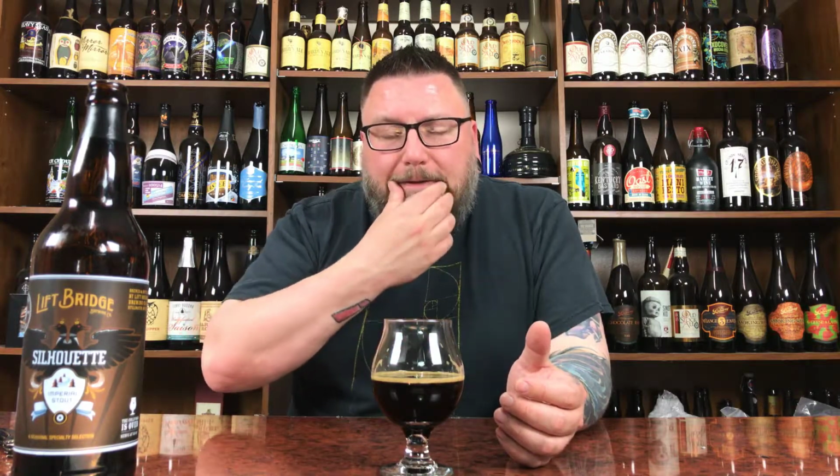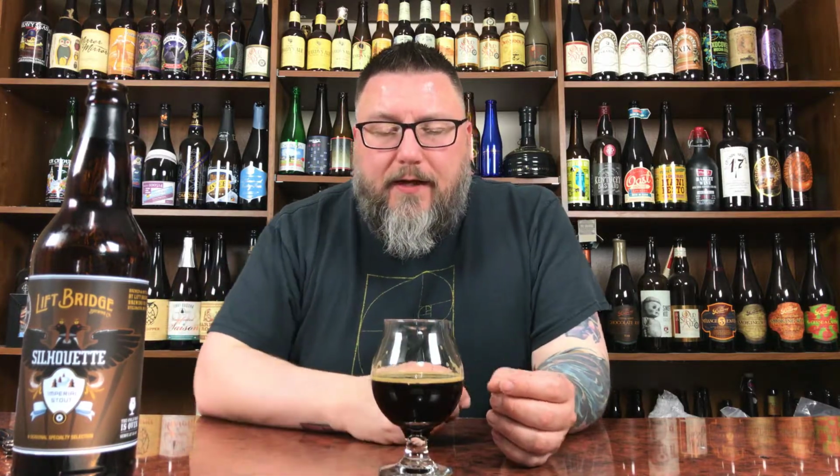Nice mouthfeel to it. Almost like Imperial Porter-esque. There's got a nice fluffiness to it. Getting almost like a syrupy kind of brown sugary, kind of reduced syrupy kind of vibe off it, which is pretty nice. Dark chocolate, roasted malts, bit of coffee. Getting a little bit of coffee off it too.